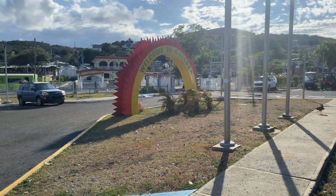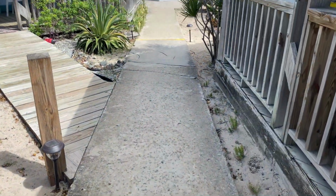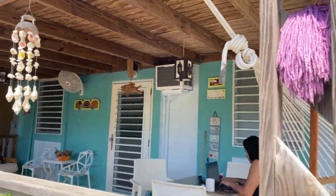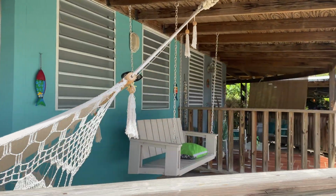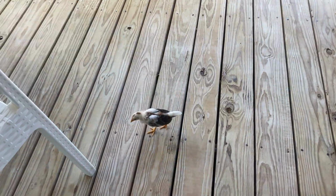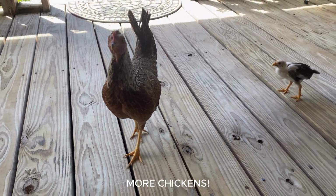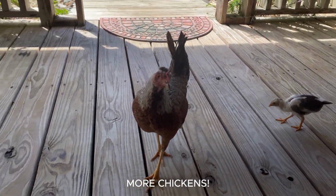And of course, when we landed, the chickens had to greet us. We stayed at Flamenco Villas, right next to Flamenco Beach. Hi. Hi. We love chickens.